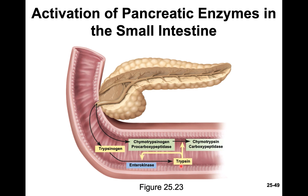This trypsin can do two things now. It can go and activate the other two zymogens into their active form, so chymotrypsinogen into chymotrypsin, and procarboxypeptidase into carboxypeptidase. Trypsin can also autocatalyze its own reaction. So the more trypsin you make, the more you can catalyze more trypsinogen into trypsin. It has an autocatalytic effect.